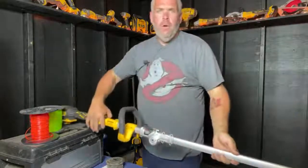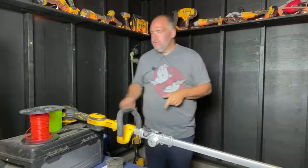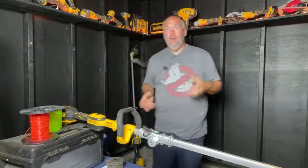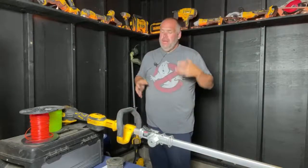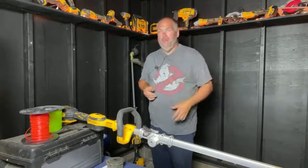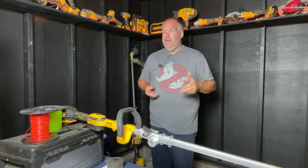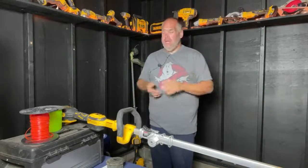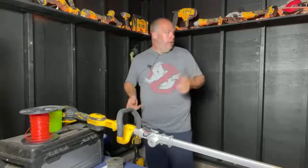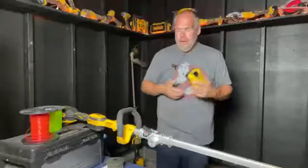So of all my cordless landscaping tools, this is the beast that goes through the battery the most. Just simply using it, I'm sure it's to do with the head spinning all the time, but it does go through a lot of juice. I'm able to get a lot of lawns done with the batteries I have, especially with the Flex Volt batteries. The 5, I haven't tested one of these guys a whole lot yet, but I'm going to give it a shot just to see.